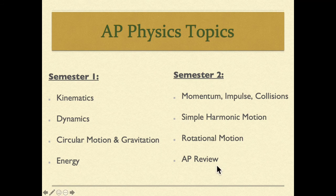And then at the end of the semester, we spend some time reviewing for the test. We do have class time that we can do some review. I try to make it where yes, the students should be studying on their own, but I don't really require them to be studying on their own for the test.